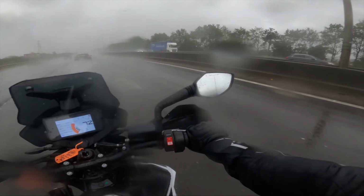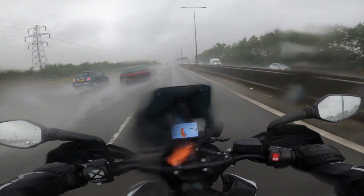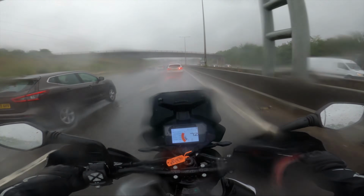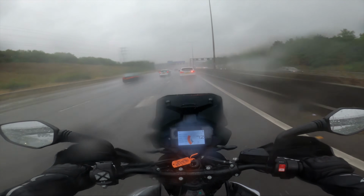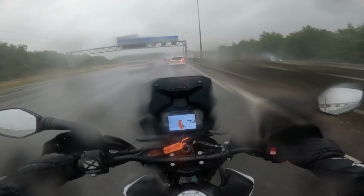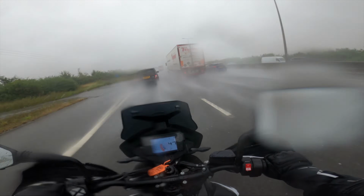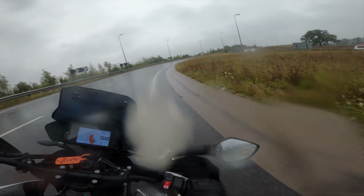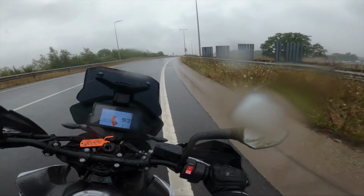Now, sitting on the motorway in the pouring rain, I've got a bit of buffeting on my head. My legs and my torso are completely fine. I'm not getting anything at all. But then again, I think you could probably solve that by getting a bigger screen, or if it is possible to move that up at all, I don't know. The wettest test ride known to man. I don't want to lean too far because it's obviously so wet, but it is holding its position quite well.